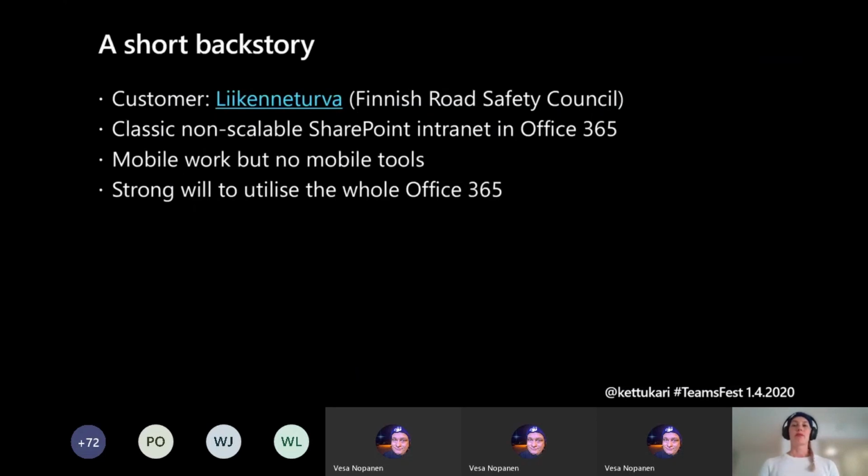A short backstory of this project and of this company. So the customer is Liikenneturva. It's a Finnish road safety council, and it's a small company. So they have 50 employees, but they are all around Finland. They have offices all around Finland, and they do very mobile work. So they move a lot around Finland.